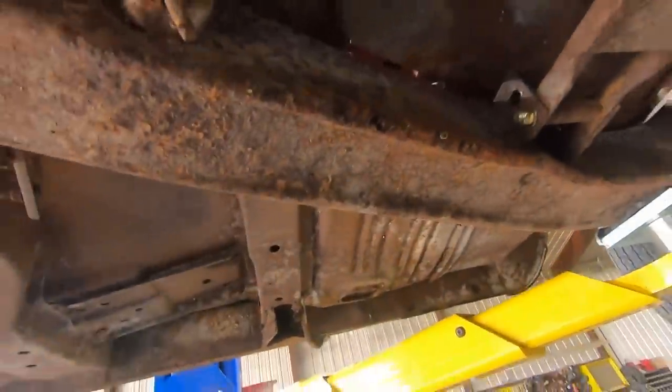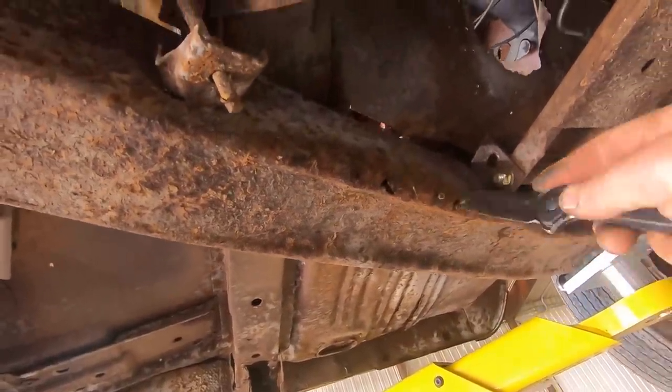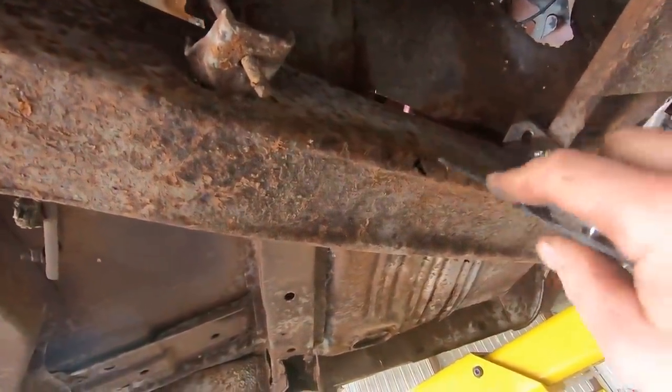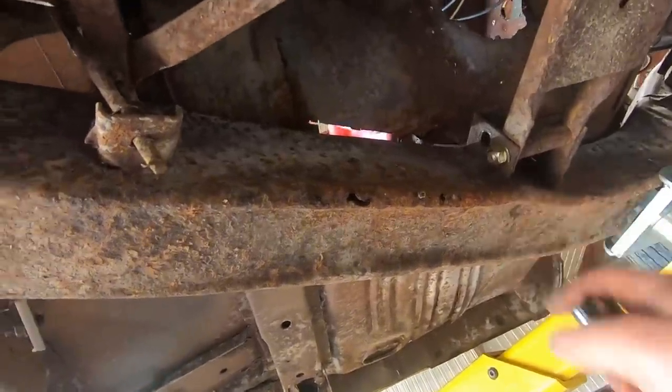Oh, are those pinholes? Yep. Never mind, that's not structural. It's fine. Looks like it got hooey there a little bit.